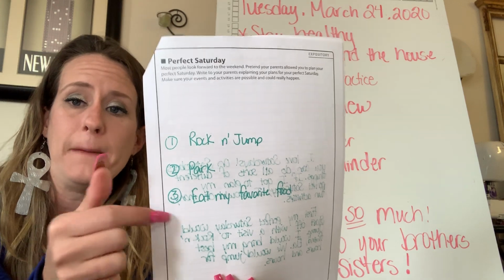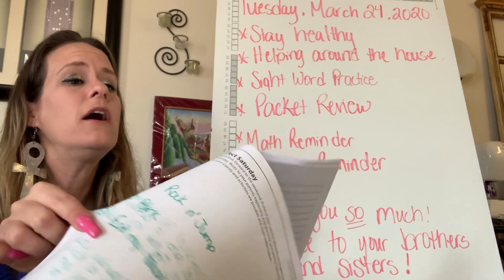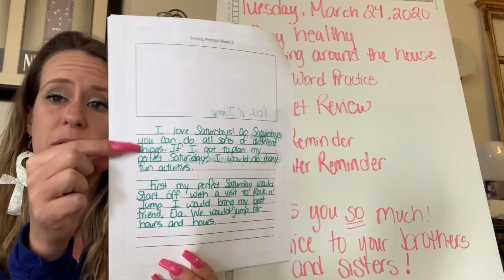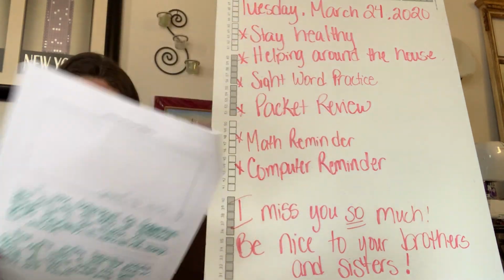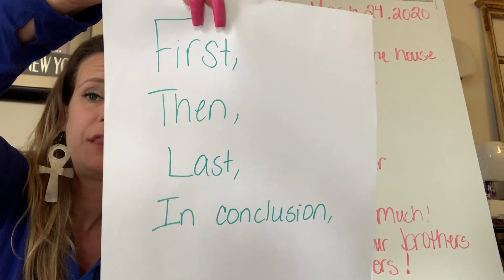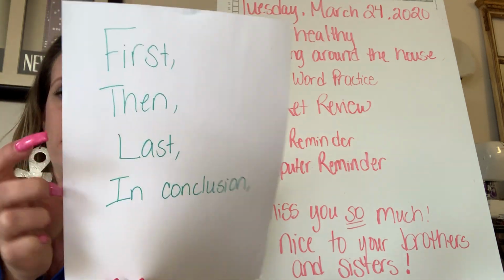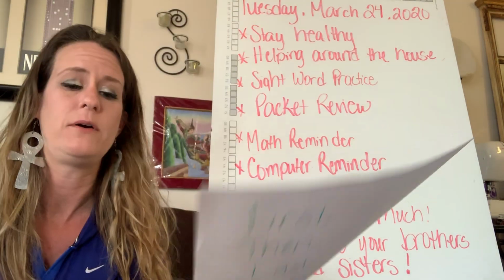And then 3, eat my favorite food, right? So what I have already done, because today's Tuesday and I don't want to fall behind in my work, is I went ahead and wrote my introductory paragraph and then my second paragraph, okay? Remember, we are also practicing the beginning of our paragraphs using the words first, then, last, and in conclusion. So first would be, I'm going to Rock and Jump, then I'm going to the park, last I'm going to eat my favorite, most delicious meal, and then I'm going to do my concluding paragraph, okay?